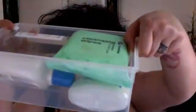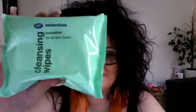And then in my last drawer, it looks like this. And in here, I've got my Boots Essential Cucumber Cleansing Wipes. These are for all skin types. And I really like to use these at night if I've got quite a light layer of makeup on, and I've actually got a pack by the side of my bed, so if I get into bed and I think, oh, I'm so tired, and I know you should not take makeup off, but we all do, we're human, I just use those. They're really, really nice and refreshing. They're not too wet, but they're not too dry either. They're just kind of right, and they're on offer at the minute, I think it's three for £3.